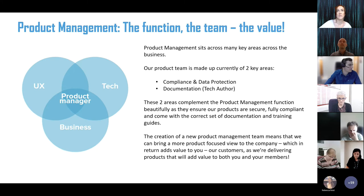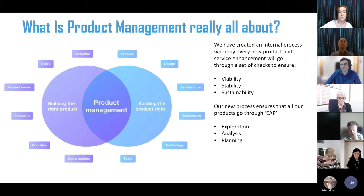Before product management really got formed, I created a process called EAP. This is exploration, analysis, and plan. Sorry, Rebecca, can you move on to the next? That's it. Perfect. Thank you. So these are three key areas. If we do each of these areas right, it helps us deliver a really good, successful product.